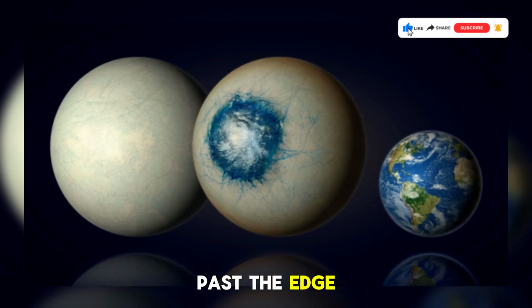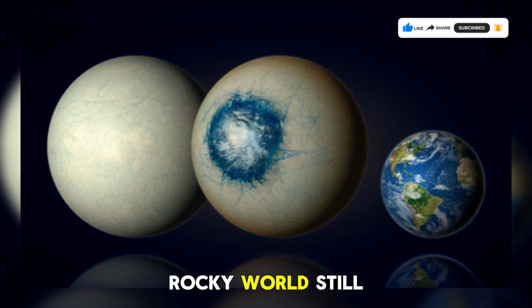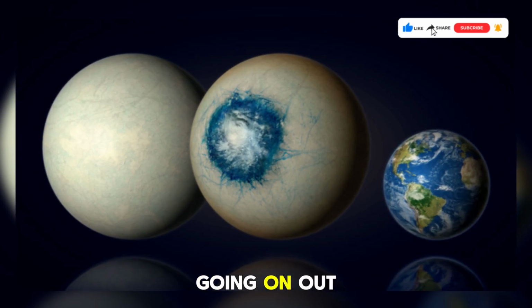Somewhere out past the edge of what the model said should be possible, there is a small, rocky world still holding onto its own sky. What do you think is actually keeping it there? What do you think is really going on out there?